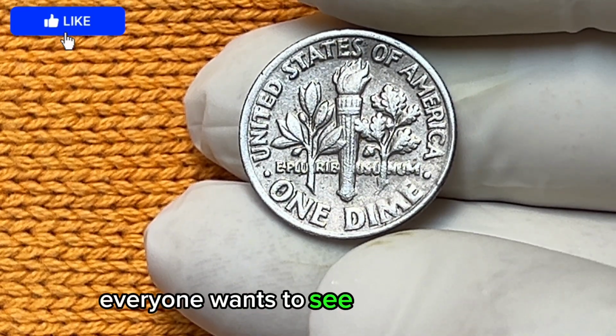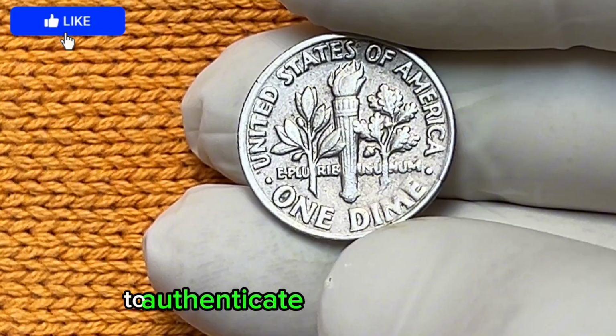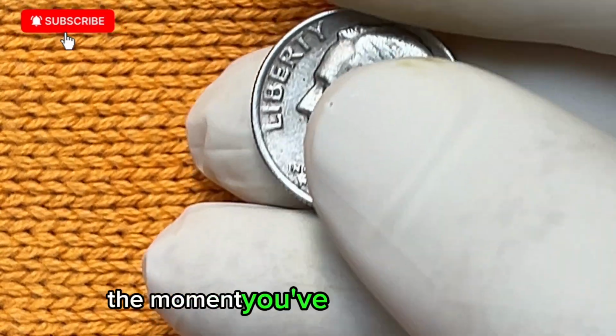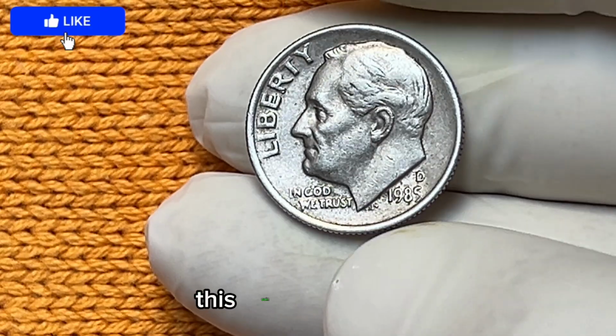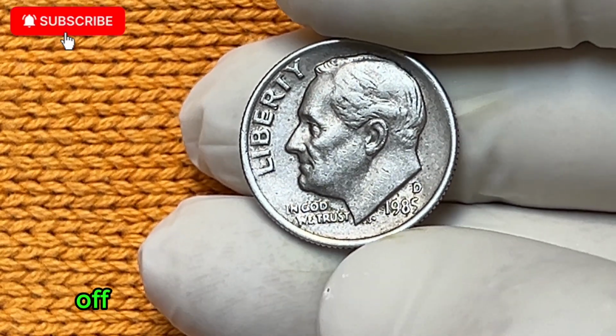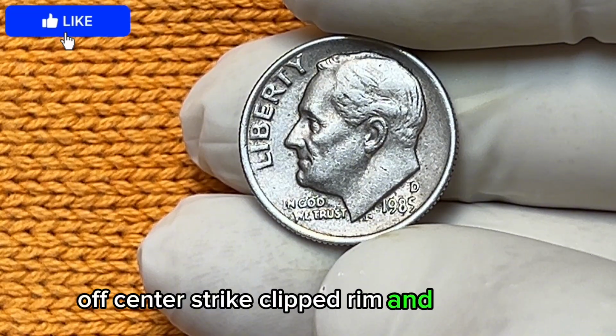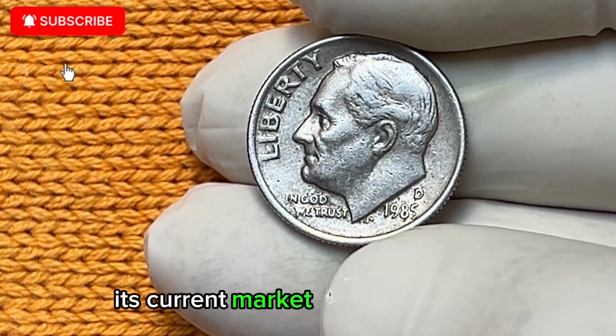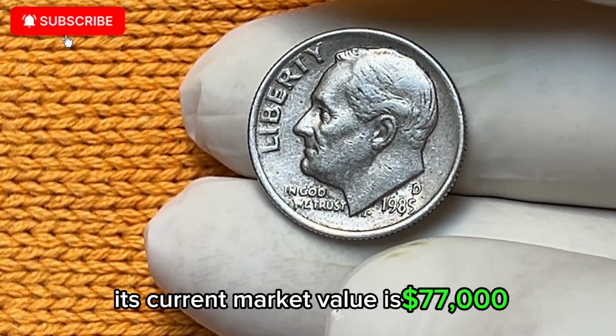Everyone wants to see, to photograph, to authenticate, and maybe to bid, and now, after all that build-up, the moment you've been waiting for. This coin, this 1985 Roosevelt Dime with double mint mark, off-center strike, clipped rim, and die crack, in a certified grade nearly flawless, its current market value is $77,000.